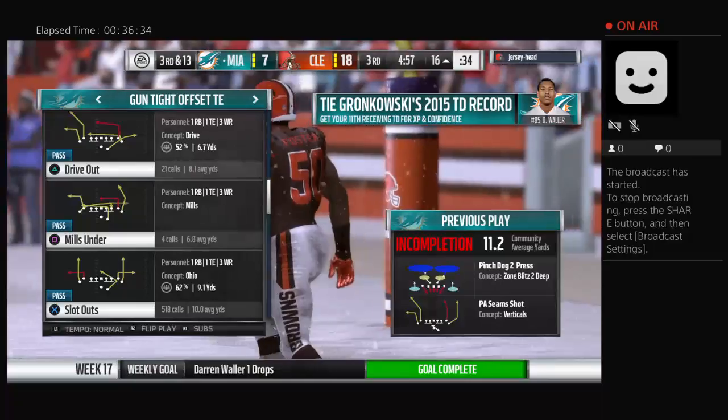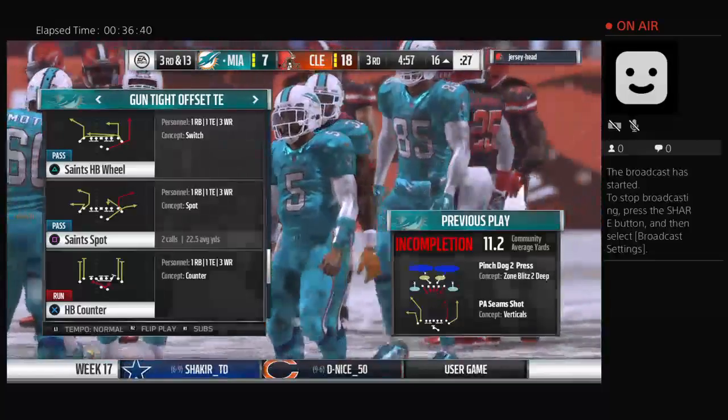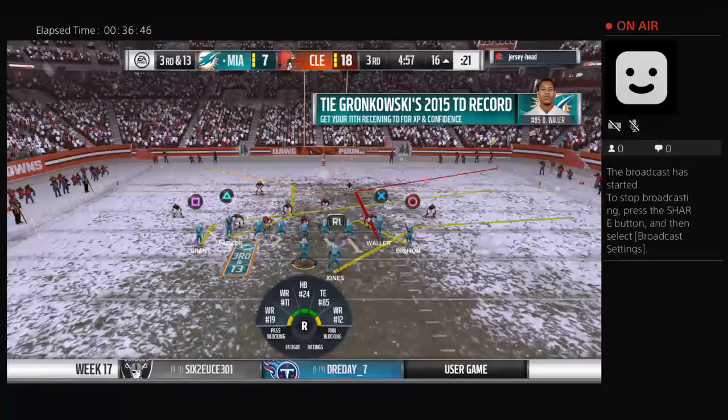That's definitely going to be one he wishes he had back. Incomplete in the end zone. After all the preparation, all the practice, a play like that will absolutely break your heart. They had everything they wanted, just unable to complete it. In the end zone, a big-time drop.